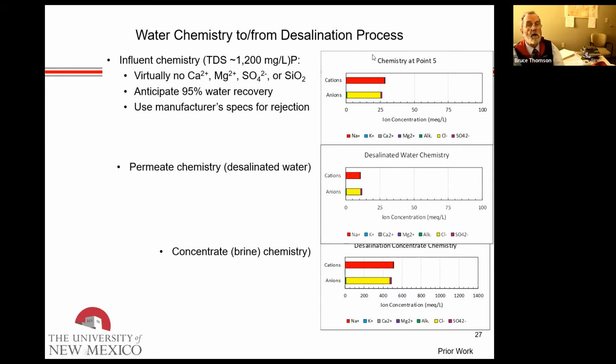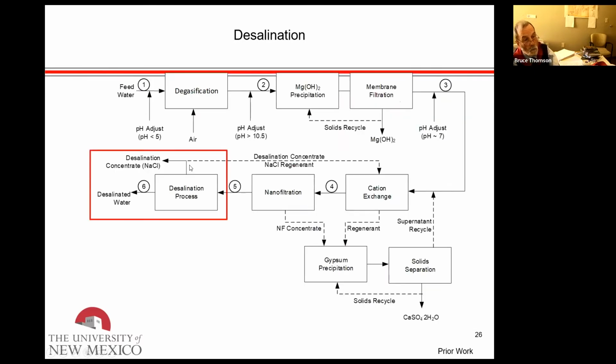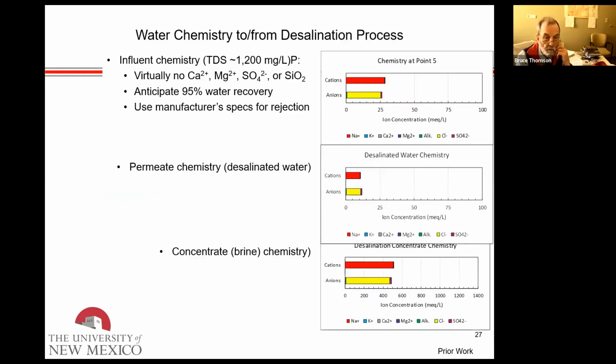So here's the water coming in. It's a sodium chloride water. The water coming out, this is the permeate. This is the desalinated water. It's very soft and has low TDS. And then the concentrate is a sodium chloride water, and that's the water that we use to go back and regenerate the cation exchange. That's also this water here, the concentrate that goes to the waste stream. It's mostly sodium chloride.